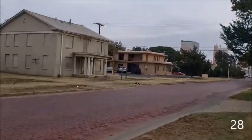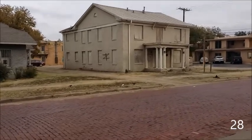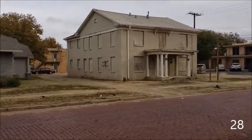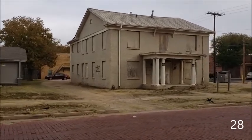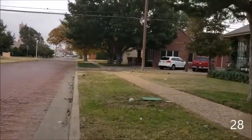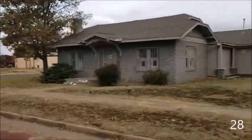Man, I gotta pee pretty bad. I was afraid. Well, I don't even know where the homeless shelter is. I could find it on the map. This whole house, it's a lot. Looks like it has a lot of rooms. All shuttered up on a red brick road.